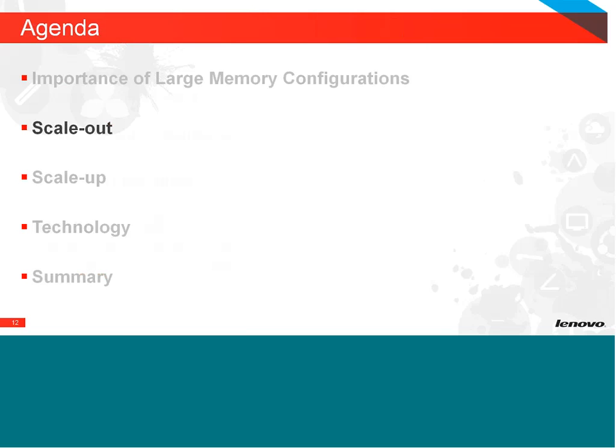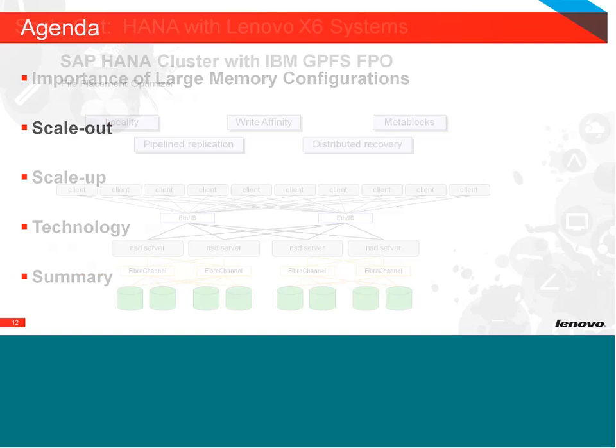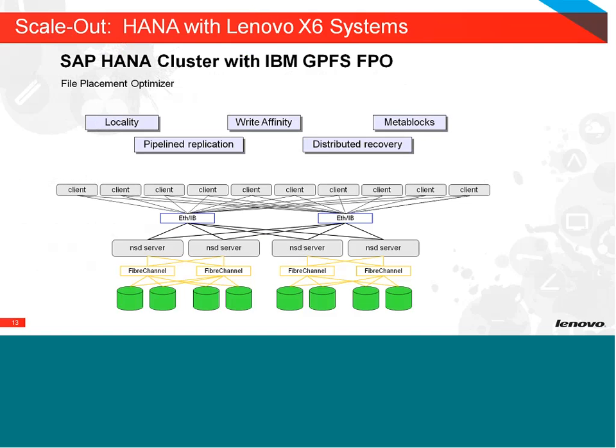So let's talk a little bit about our Scaleout solution, because this is traditionally where Lenovo has had a far superior offering to anybody else in the marketplace. The one thing I want to point out is the approach that we take in this scenario. Again, we use an IBM product, IBM's General Parallel File System, specifically the File Placement Optimizer version. And the reason this is important is because it really eliminates that back-end bottleneck associated with traditional storage controllers.